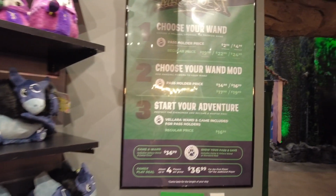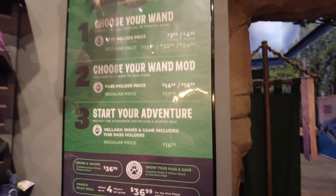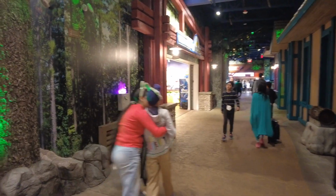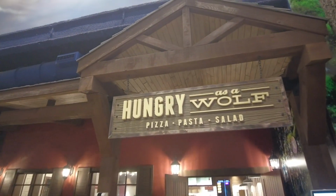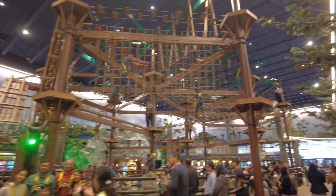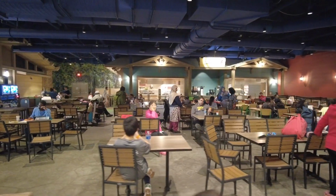Lots of fun accessories. This game does cost money. So here are some of the prices if you're looking at that. So lots of activities to do even outside of the water park. We have a pizza place right here, Hungry as the Wolf. And right in front of the water park is this ropes course. There's a lot of different food options leading up to here.